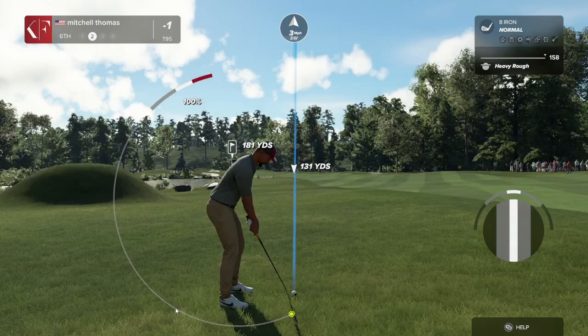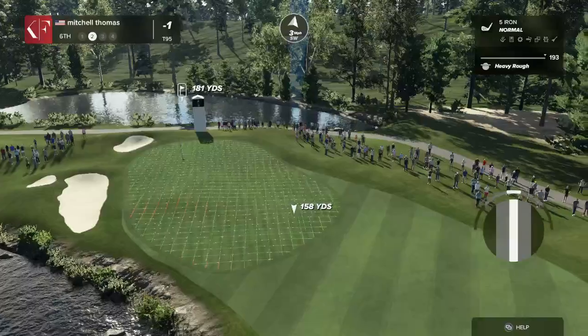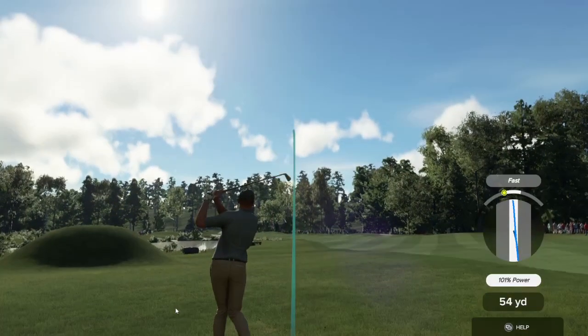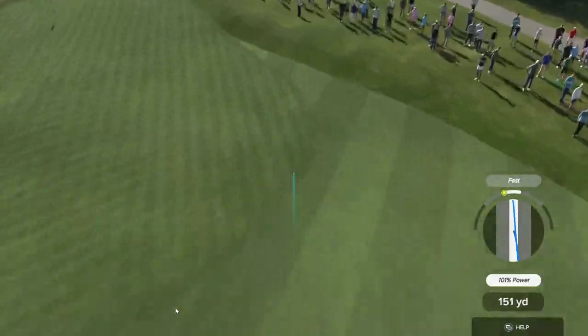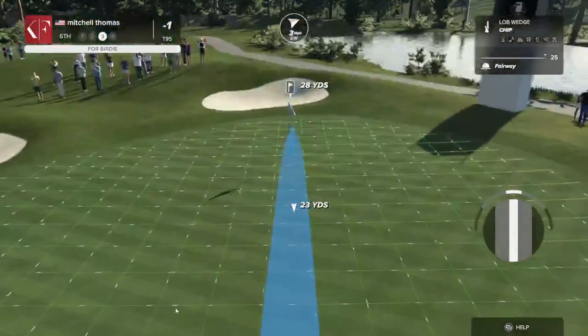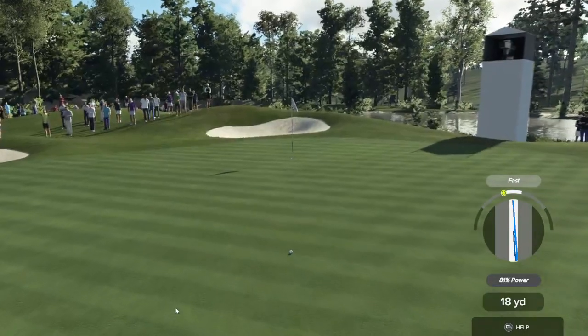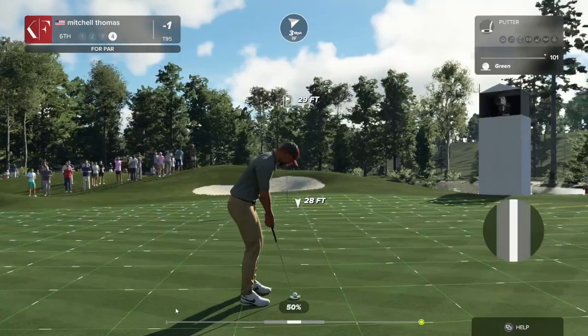Penny, how bad is this lie? Looks like they have a good lie here in the second cut. Opting for the 5-iron. Yeah, this is lovely. Do you think they drew that up differently in their mind? Not easy to find the green coming out of the rough. Let's see if you can make this and keep the par on the card.